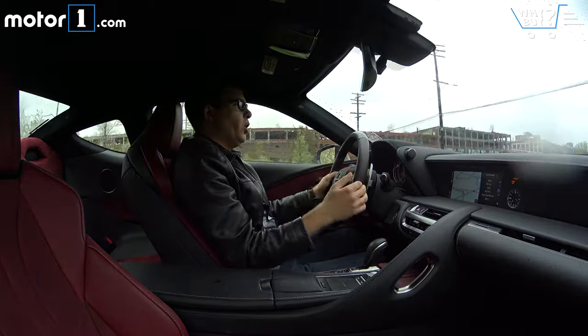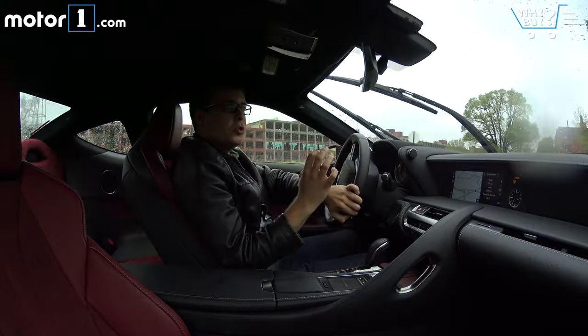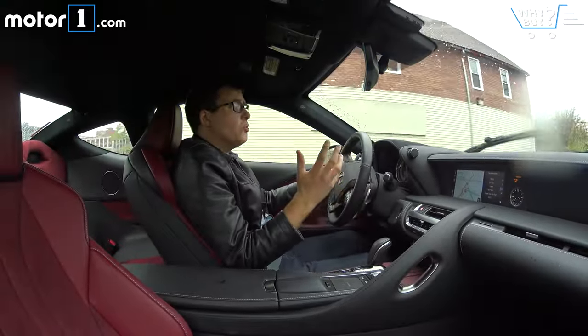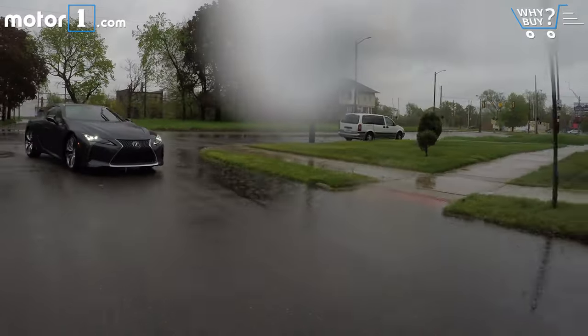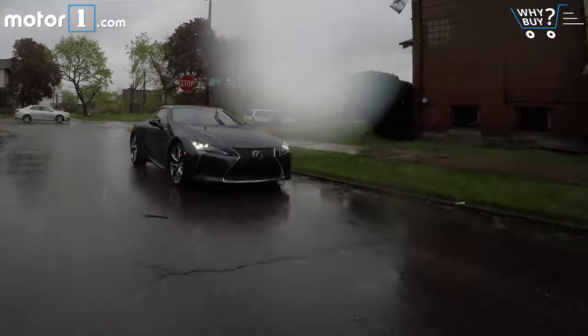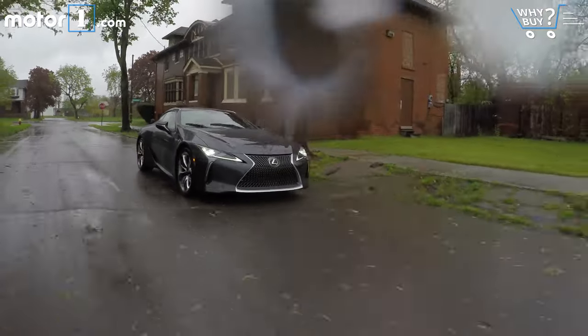I guess, though, I was hoping that since this automatic transmission has 10 speeds, it might be a little shorter and a little more closely spaced, so it was easier to really keep the revs up where you want them in street driving. Sometimes they just feel a little bit tall when I'm driving around like this to really keep the revs up as high as I'd like. Well, that sounds awesome when you downshift.